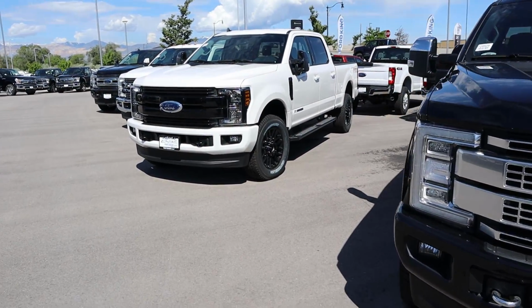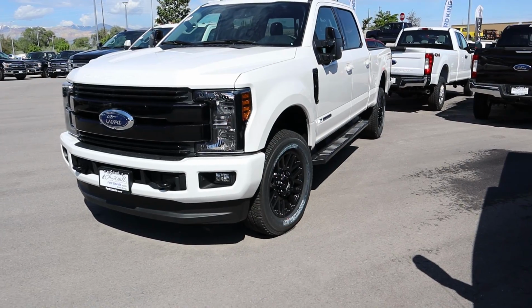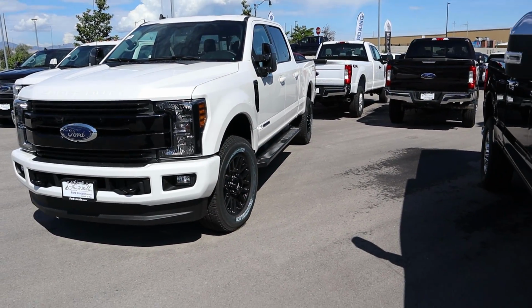You can get it all blacked out if you want. So this truck in particular is pretty cool. It has black rims, black grille, and then it's all white too, so there's a nice contrast between it.